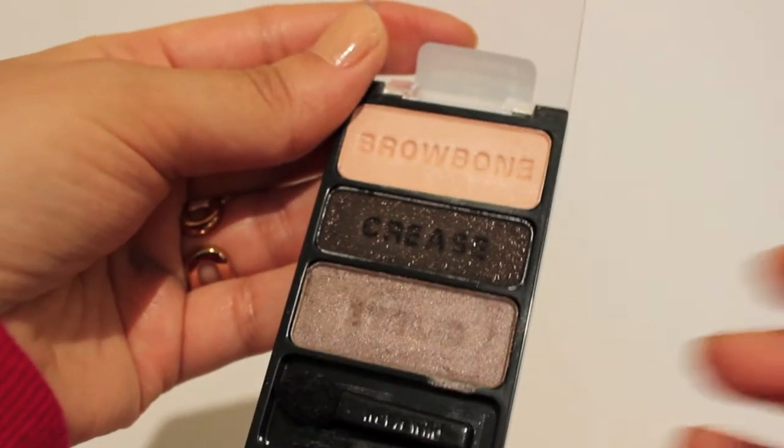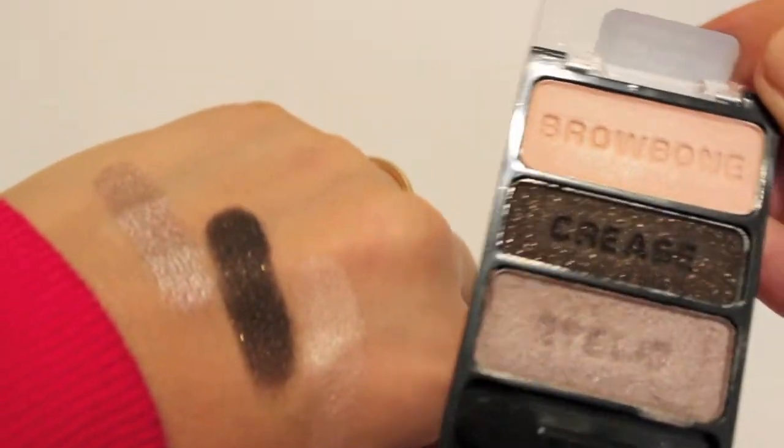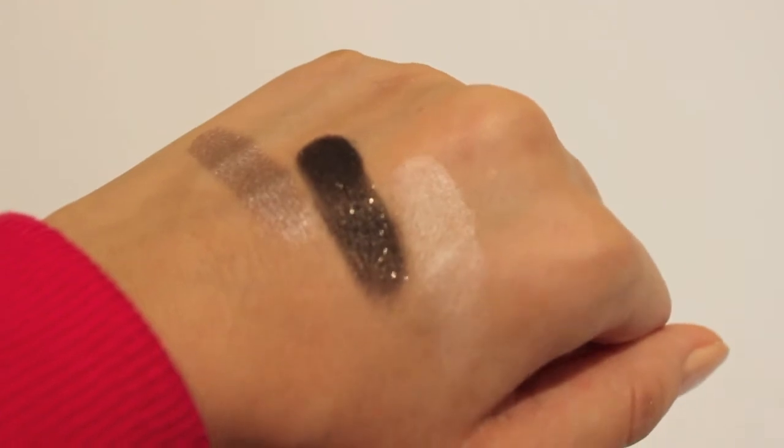While we're on the topic of eyeshadows, my sister got me this Wet n Wild eyeshadow trio in Silent Treatment. It's a nice purpley mauve shade with a dark crease, a lot of shimmer. It's a nice trio, I really liked it.